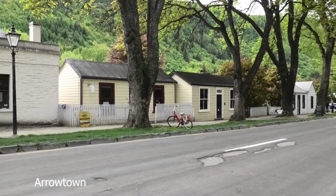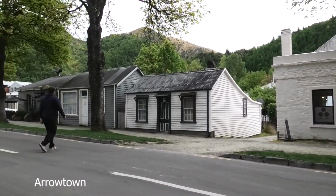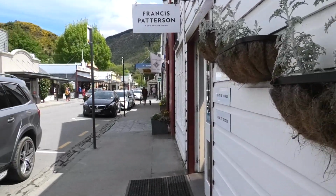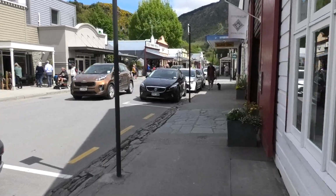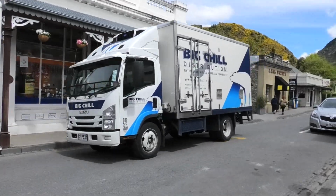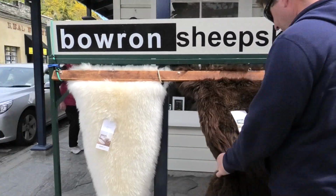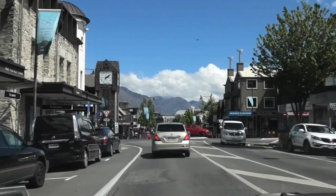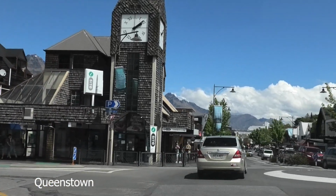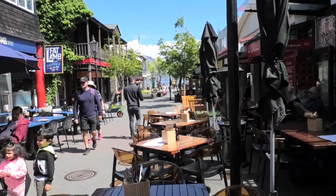We made a stop at Arrowtown. It's like a stone's throw away from Queenstown, our last destination. Arrowtown is located on the banks of the Arrow River. It was founded in 1862, in the height of the gold rush. We loved Queenstown. It's the most popular tourist destination in New Zealand.